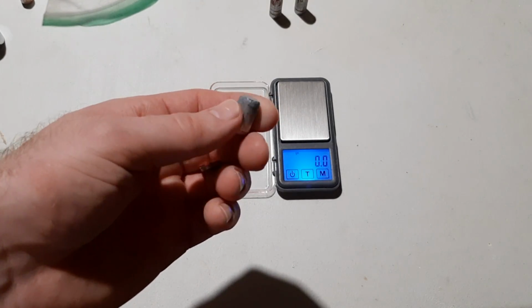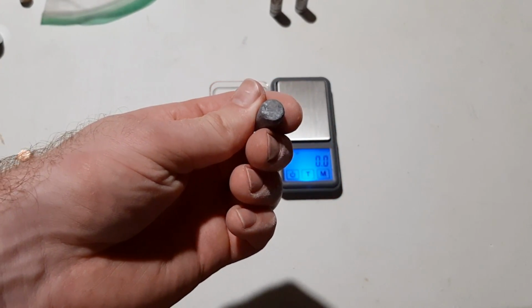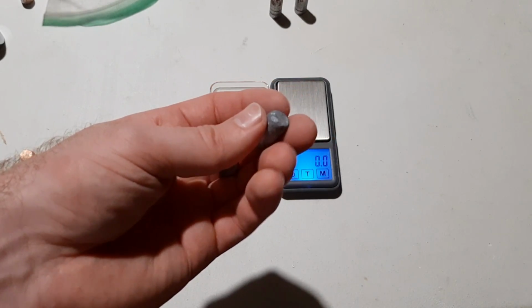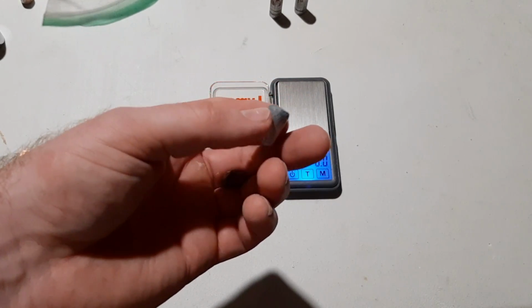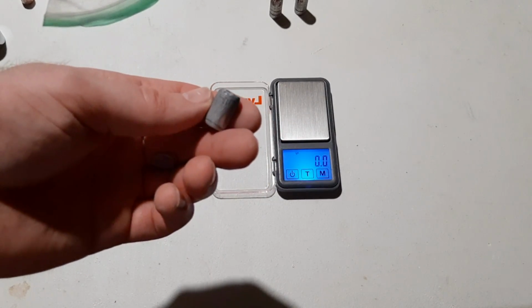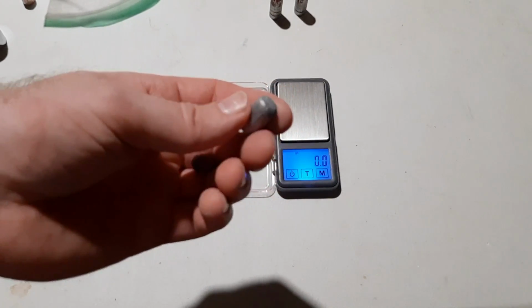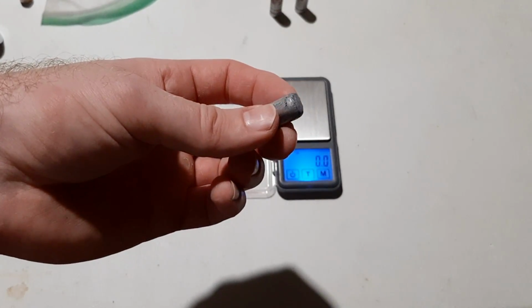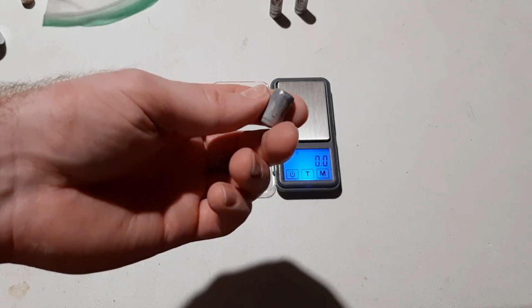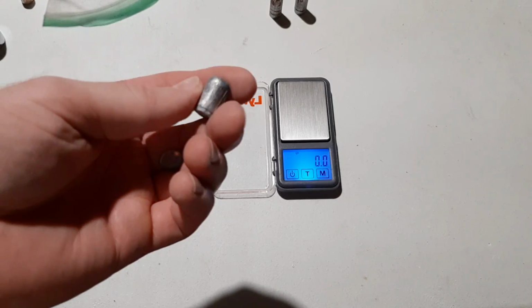So looks like whatever hard cast they're using in this load, it's a pretty soft hard cast. It probably doesn't have a very high Brinell hardness rating. I'm guessing it's probably below 20 on the Brinell hardness, because these 700 grain hard casts have a Brinell hardness of 21 or 22. And this particular hard cast was traveling at over 1600 feet per second, so that does contribute to the deformation, 500 feet per second or more of velocity over the 700 grain hard cast. But still, look at the deformation, guys.